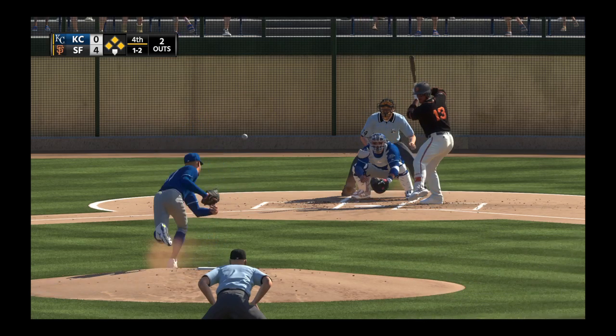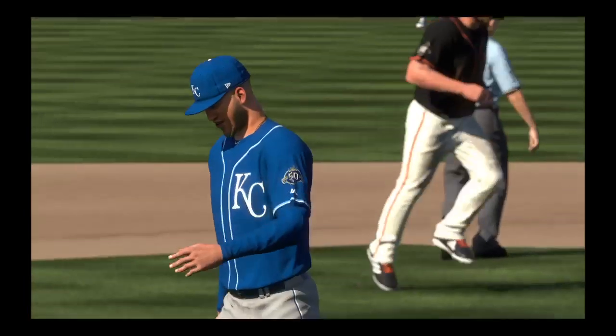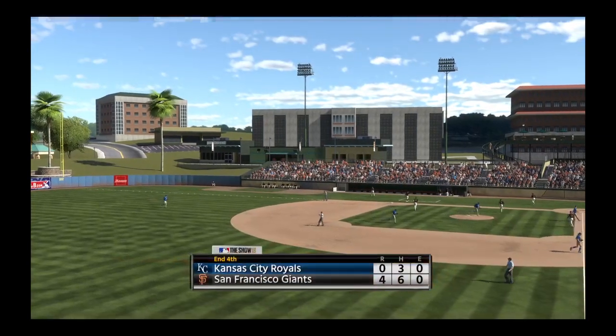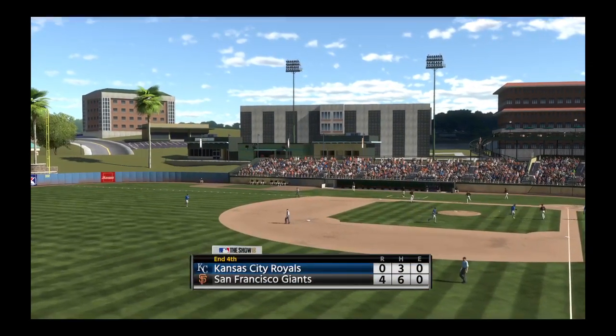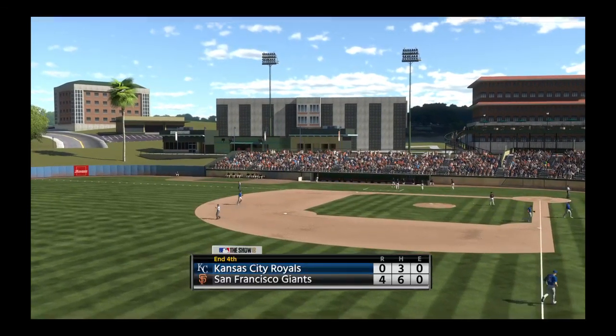Looking for the strikeout. Here's the 1-2. A swing and a miss as he chased with 2 strikes, and that will retire the side. 2 hits for the Giants lead to a run in the inning. We played 4 full. San Francisco leads this one 4-0.